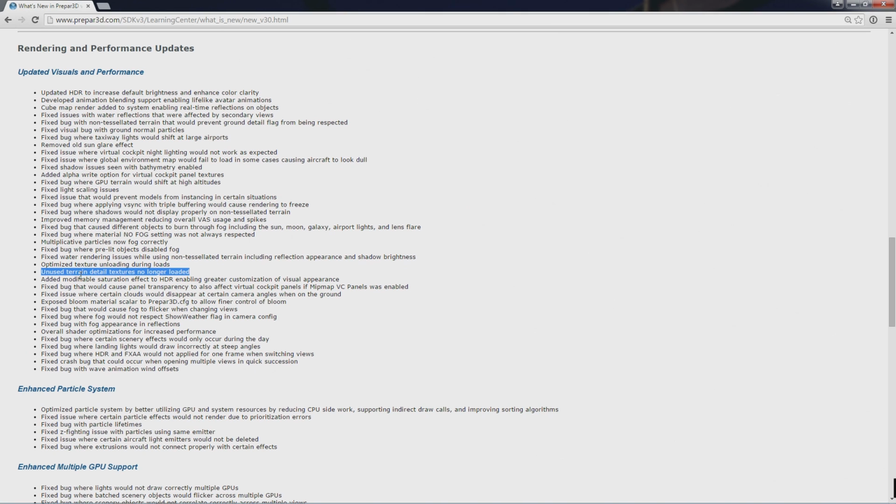Added modifiable saturation effect to HDR. Okay, lets you customize the visual appearance, modifiable saturation. So how much, is this going to refer to colors? I think it is. How much color saturation do you have in your image? The YouTubers are going to love that one. Fix the bug causing panel transparency to also affect virtual cockpit panels if MipMap VC panels was enabled. I tend to disable MipMap VC panels, so hopefully I can re-enable them now.